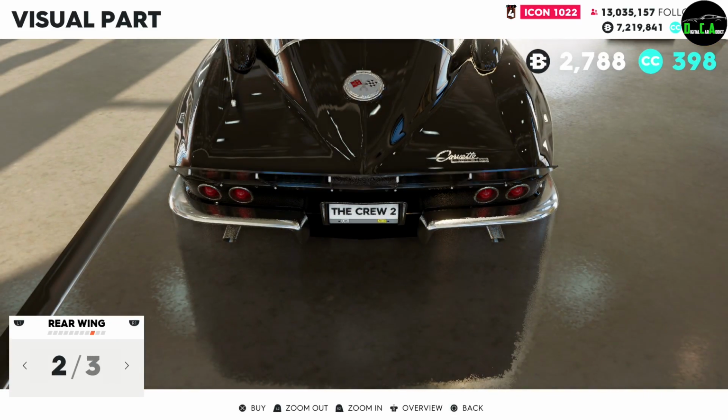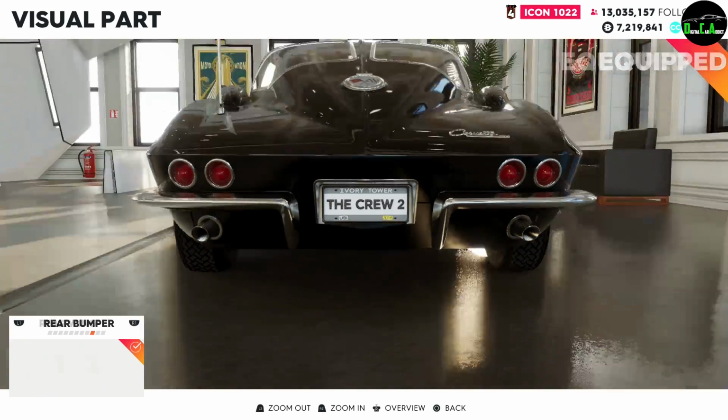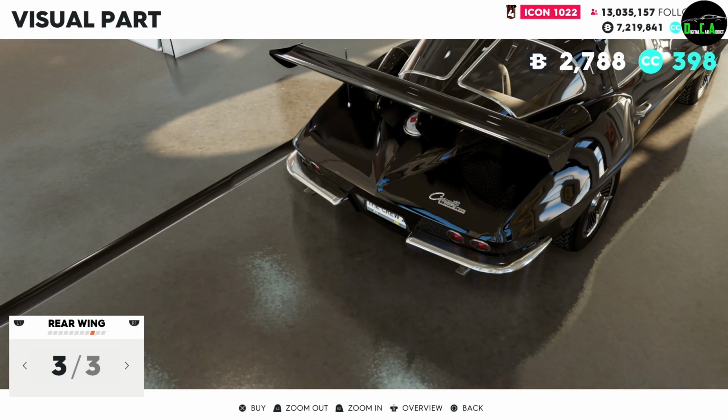Rear wing, so you got this decent ducktail here. It's got these reinforcement struts and then a bunch of screws along the bottom. Very, very race car style. Oops, I will show the other one here. And then boom, you got this one. This is just a little excessive, just a little.